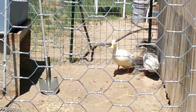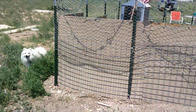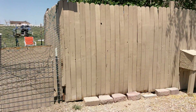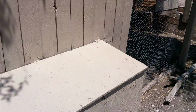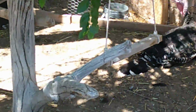And there's a duck running from me again. This is the new coop color. Hope you like it. And since it's summertime, we have chickens sitting on eggs. Little Missy. Mommy, the turkey's getting some shade.